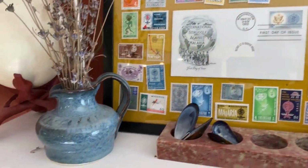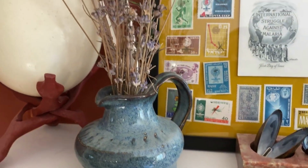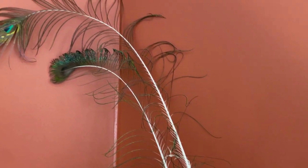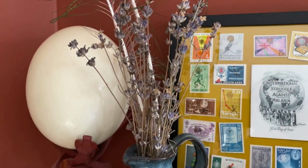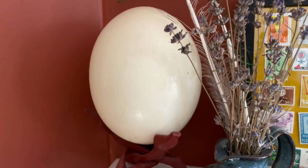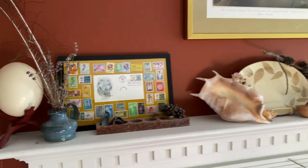And then as you get to the end, if I remember correctly, a neighbor did this piece of pottery. Again, some lavender. He told me where the peacock feathers came from. There's a story about those. Everything has a story. I tried to remember them, but I can't remember. And then the ostrich egg on stand. So that is the mantle in Raj's place.